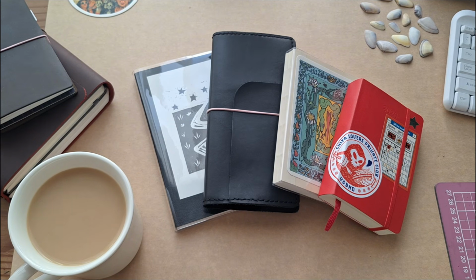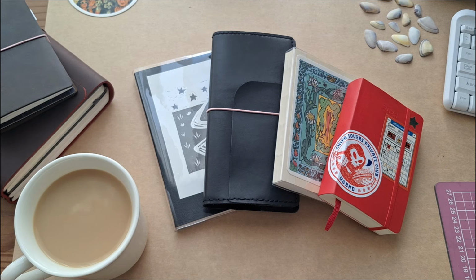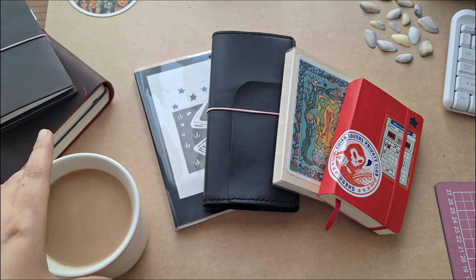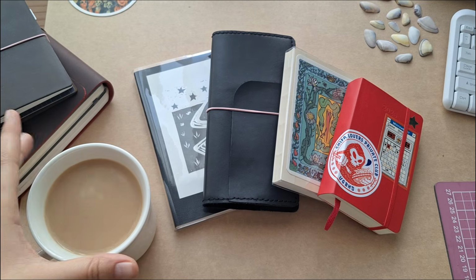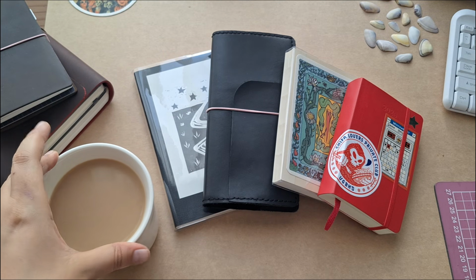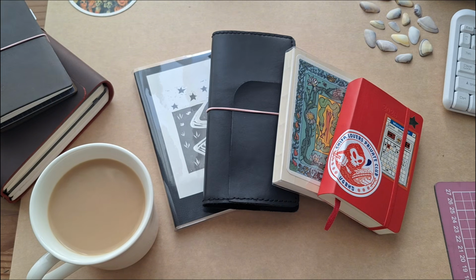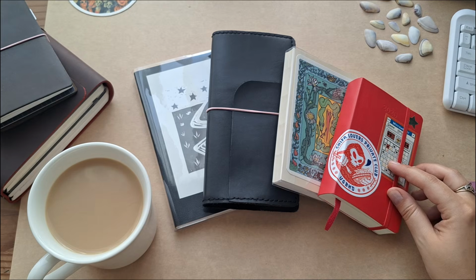So it's basically a meeting with yourself where you sit down to look at your notebooks and planners and decide what's working and what needs to change. Japanese culture has such a beautiful connection with stationery and handwriting, and that's something I really like and gravitate to. So, okay, if you're ready, let's get started.